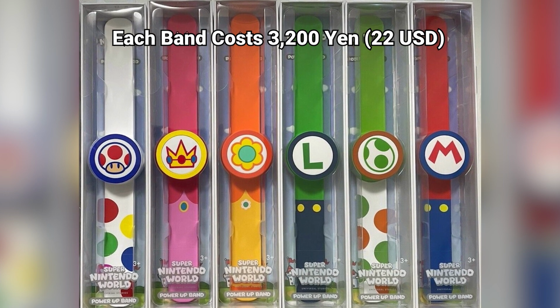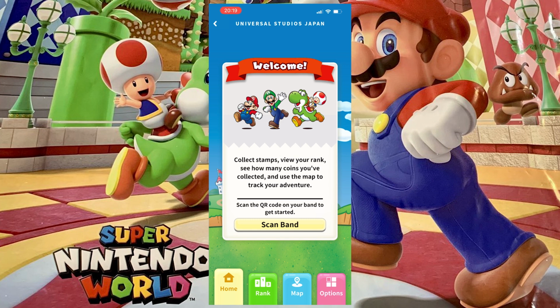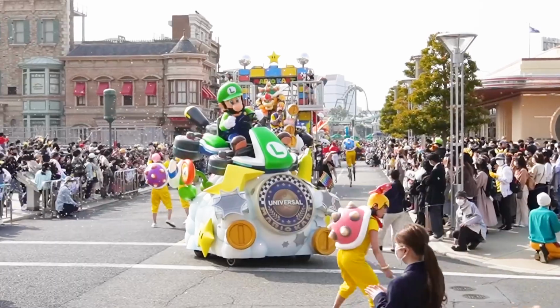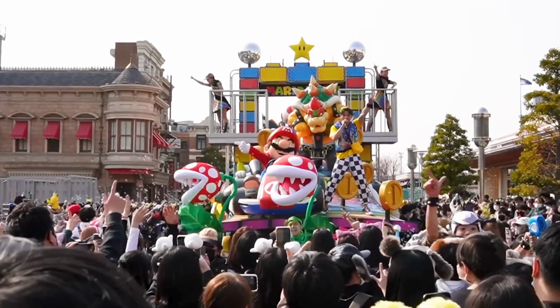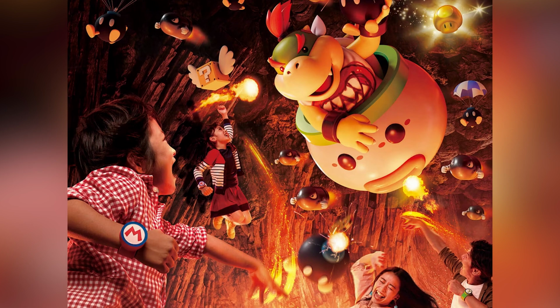Once you pick the one you like, you can link your band to your phone to track your progress and team score. These power-up bands are completely optional, and you can still enjoy Super Nintendo World without them, but you will not get the full experience. Getting the band allows you to participate in 5 unique games, where the objective is to collect keys, but you only need 3 of them to move on to the final boss.